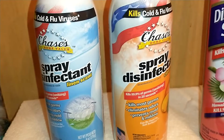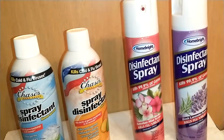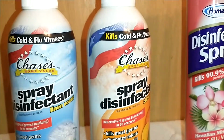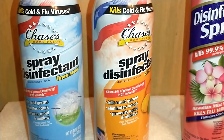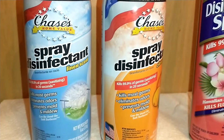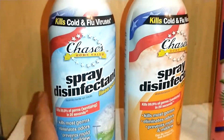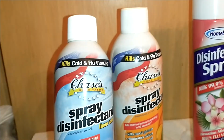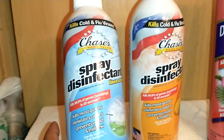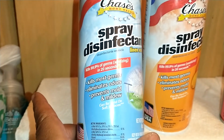Okay, folks, continuing on with spray disinfectant. If you want to spray down your coats or surfaces or things that are hard to wash and clean, or you just want to get a little bit of extra something, again, I'm not saying these kill coronavirus, nor does the packaging say. Most of them just say it kills 99.9% of germs, and that it does that by sanitizing. So from Dollar Tree, they have these Chase Home Value Spray Disinfectant, and it says it kills 99.9% of germs. Sanitizing in 20 seconds kills most germs, eliminates odor, prevents mold and mildew.